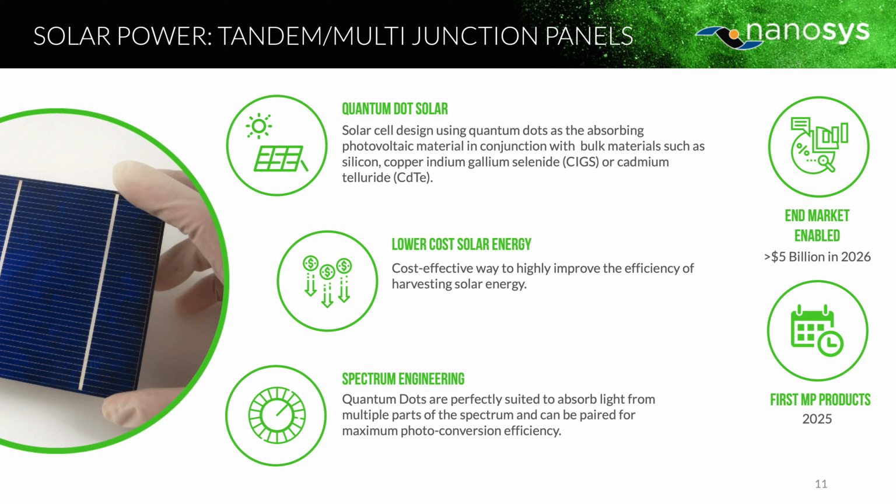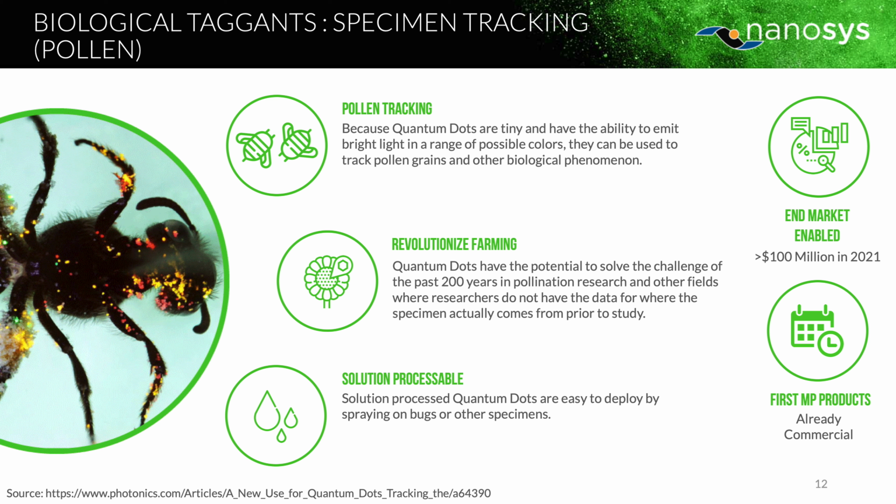We also have that application we talked about at the beginning, I think the original application for quantum dots in a commercial sense, which was taggants. Because quantum dots are so very small, so very bright and easily distinguishable, we can put them onto molecules, we can put them onto antigens, we can use them in a variety of ways to actually identify particular specimens and sample them, and then be able to track them throughout certain processes.